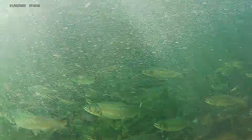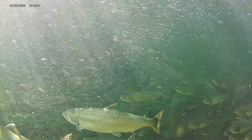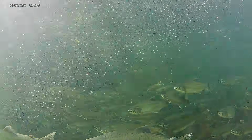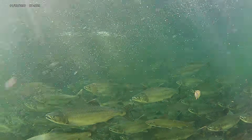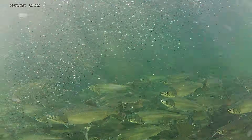Pink salmon, they're about 7 to 8 pounds, 20-25 inches long. We call them pinks, we call them humpies, and after they've been in the river for a while, we call them river maggots. They're a 2-year cycle. They only have 1,000, 2,000 eggs, and the fry migrate out in March and April. About 18 months later, they return to spawn. Once they spawn, they die.